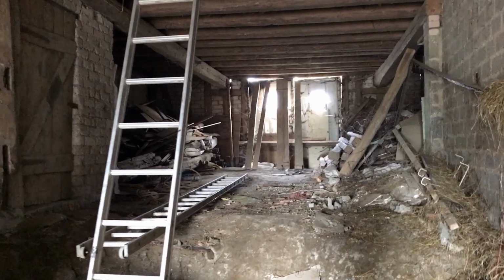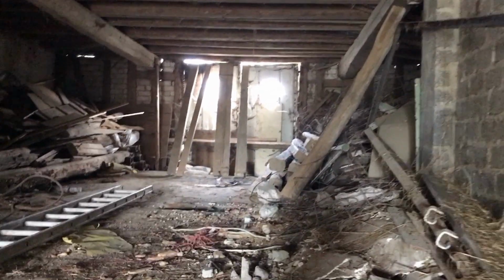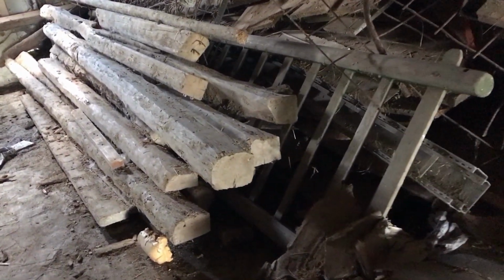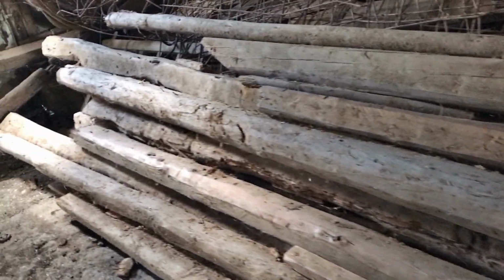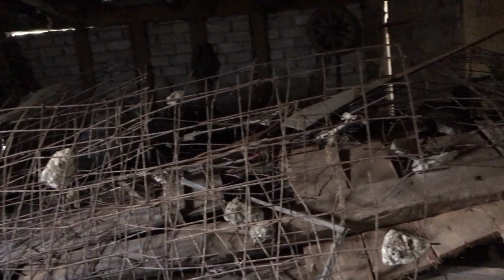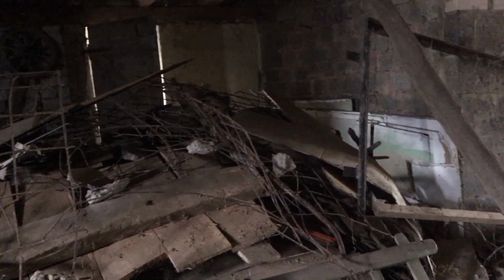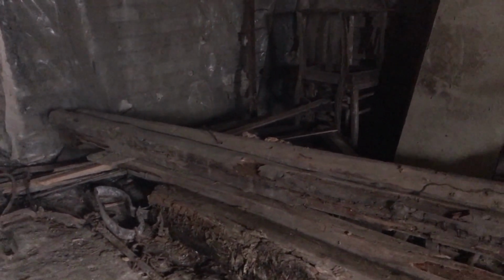Behind the ladder, a lot of rubble at first sight, but actually there is a lot of usable wood here. Old European oak wood. It will take us some time to sort through all that rubble, but there's usable material in there for sure. And we aim to reuse as much as we can.